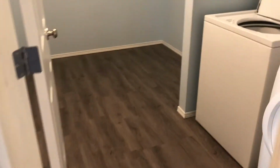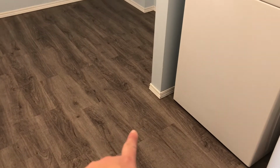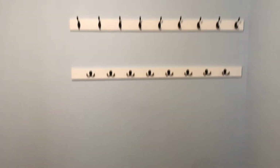In the mudroom, I have a whole video on this I can link up top, but we put new flooring down. Painted the trim and the walls. We built this big rack system here because there was a closet here and we took that completely out and put these in, and we had a bench with it. We painted the door, the trim, the walls.